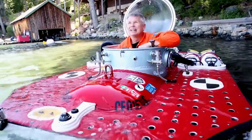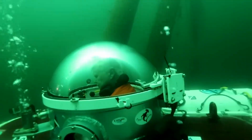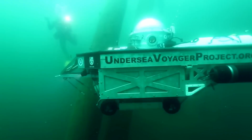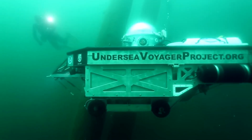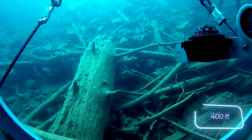That's why the Undersea Voyager Project, a non-profit organization, is dedicated to studying the lake. They even use a mini submarine named Spots for their research. This compact vessel can carry a two-persons team to depths of 122 meters, and keep them underwater for up to 10 hours.